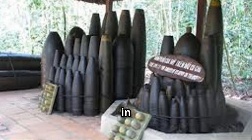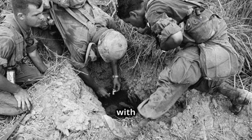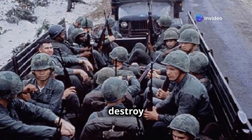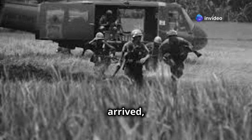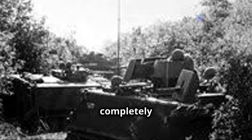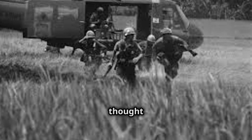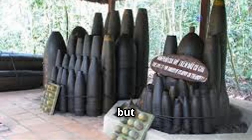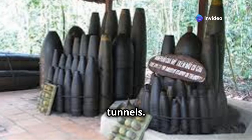In a major sweep in 1967, the US Army mobilized hundreds of soldiers along with tanks and helicopters to destroy the liberation forces in the Cu Chi area. However, when the enemy arrived, the liberation forces had completely withdrawn into the tunnel system. Initially, the American soldiers thought that the area had been abandoned, but as they moved deeper, they were suddenly attacked from the secret exits of the tunnels.